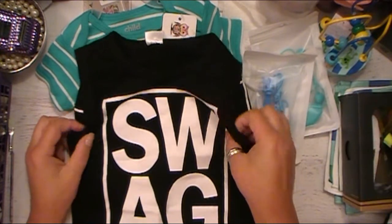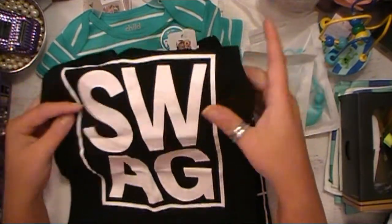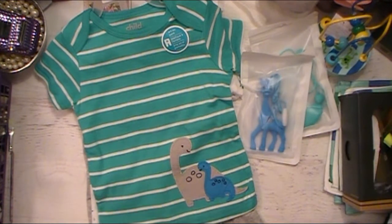And she could put a cute turtleneck or long sleeve shirt underneath that, and that way he would be kept warm. So I thought this was super cute. And I'm just excited for Emily to open this package.